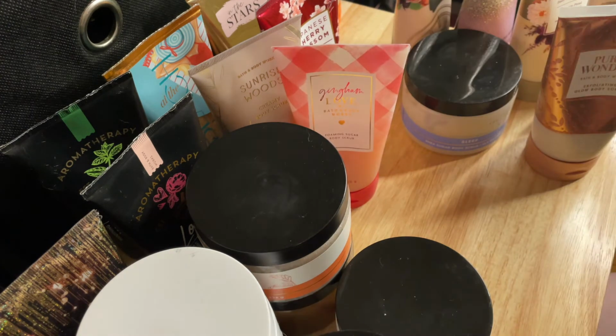But I like to go in with my shower gel first, body scrub, shave, what have you, and then moisturizing body wash, and then I'm done. So it's a whole like 12-step program to my showers, bath routines, and all that.